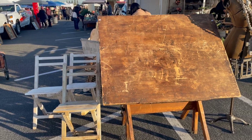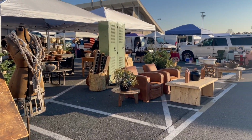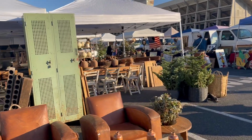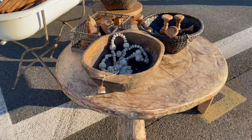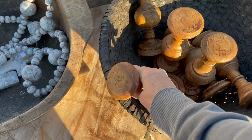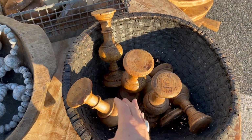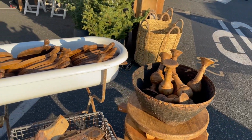And this antique drafting table. They just always have really great items and ideas, and I love to see what they're going to bring each month. And then another beautiful coffee table. And I asked her what these were used for, and she said originally she was making them as candle holders, but that she knew people used them for different decorations, so she just kind of left them. But they had so many of those, and you can see some charcuterie boards and bread boards. They just have great stuff.